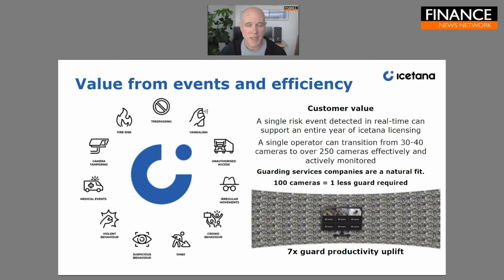Perhaps more importantly, on the right-hand side, we've now established a very clear ratio, which is a return on investment style of pitch, which is that for every 100 cameras you connect to icetana, you can have one less guard either out in the field or in your control room. Now that one guard saving for every 100 cameras is a beautiful multiplier for a particular sector we want to address, which is the guarding services sector.